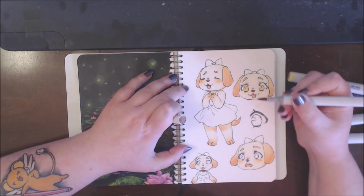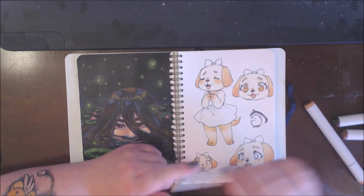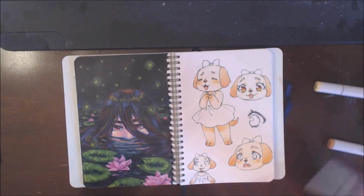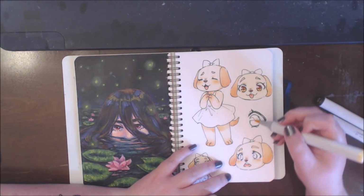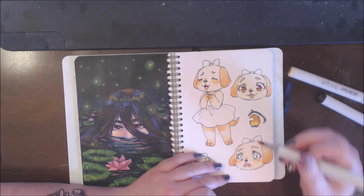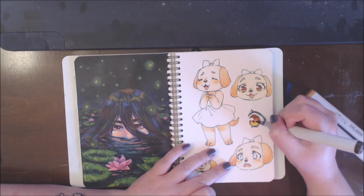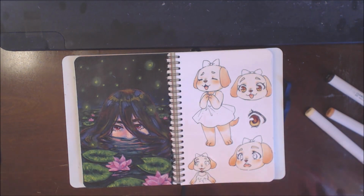The color palette was pretty simplistic. I wanted to limit the colors while still making it cute, so it's very much a strawberry blonde-ish palette here. We have our little pinks, our pale peachy tan colors, and browns. It's a very limited color palette, but I think sometimes those yield the best results.